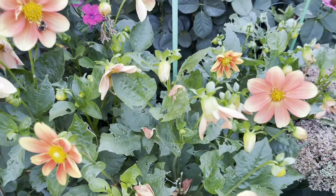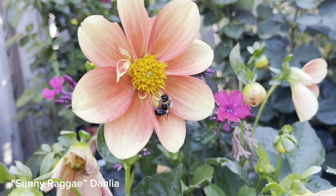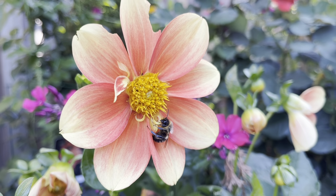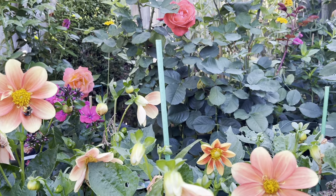Oh yeah, I totally forgot about one of my favorite dahlias. Oh, here's another bee falling asleep. I find this every morning in my garden. It's hilarious. They just fall asleep and they lay there, and they don't wake up until much later in the day.